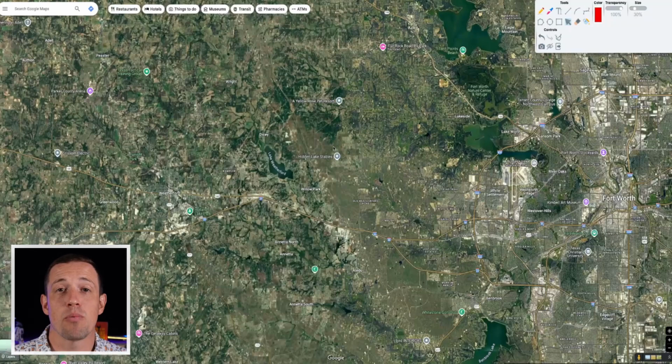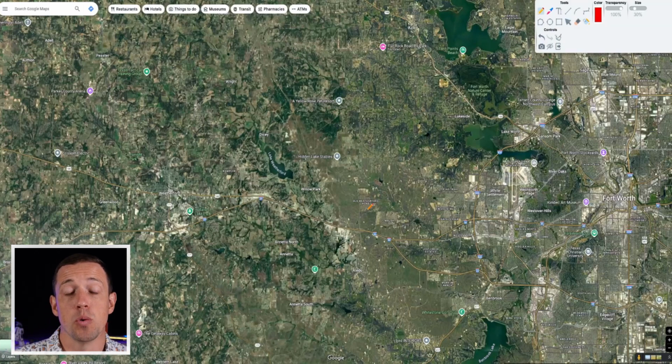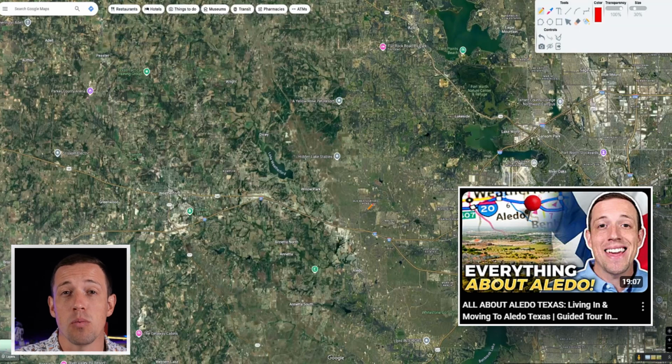All right, well, let's jump right into this map tour of Hudson Oaks. Before we really get started, I'm going to show you kind of where everything is in general. And then I'm going to focus primarily on Hudson Oaks as it relates to the Aledo area, not how it relates to Fort Worth or Weatherford. I have a video on everything you need to know about Aledo, which really encompasses the greater Aledo area.